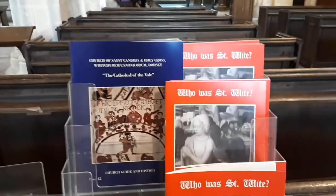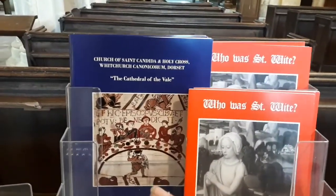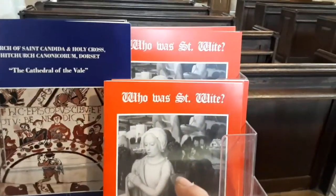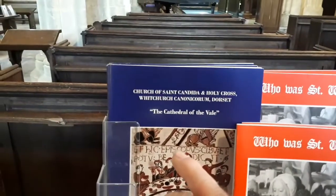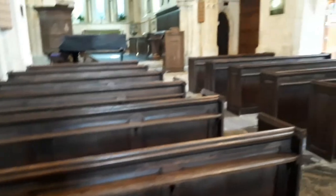So you can get some books. There's a book there, Who Was St White? That's quite a good book, and so is that one to get, guys. You can get a few different postcards as well.